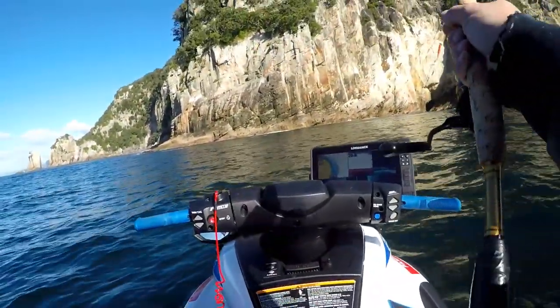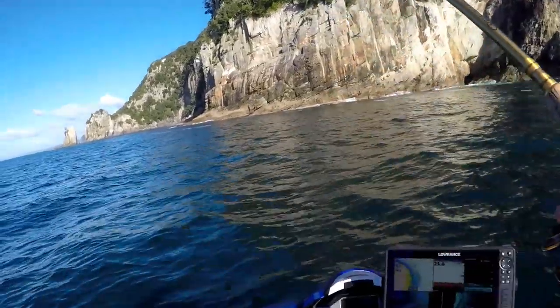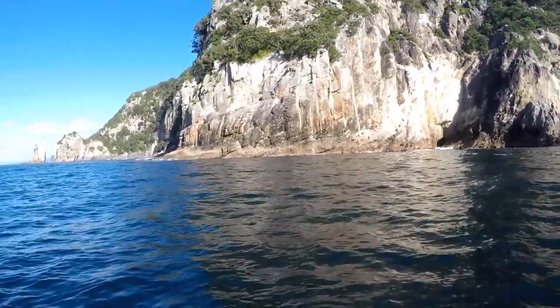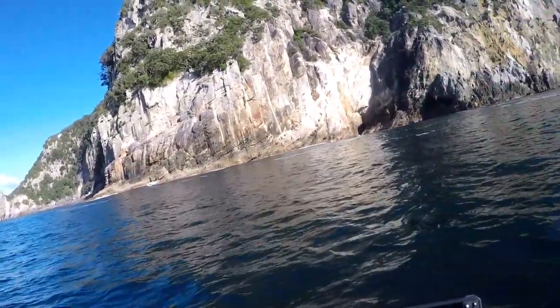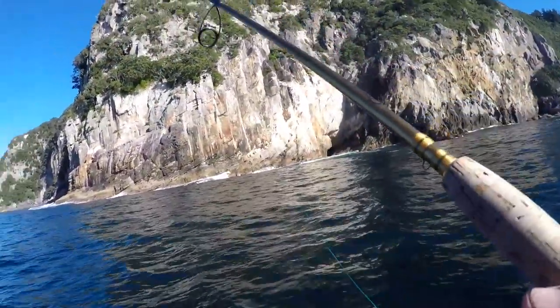So hopefully with the lighter jig head I'll be able to keep it out of the snags a bit easier. And I haven't put another water wings on because I don't have too many of them and I don't want to keep losing them. Although you saw just before that they work, the fish like them.